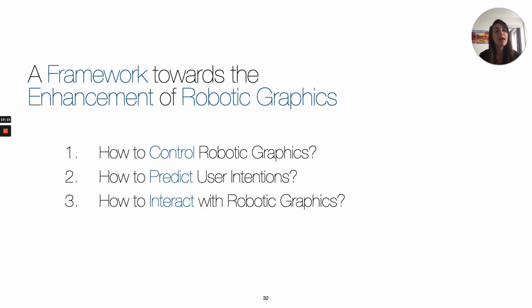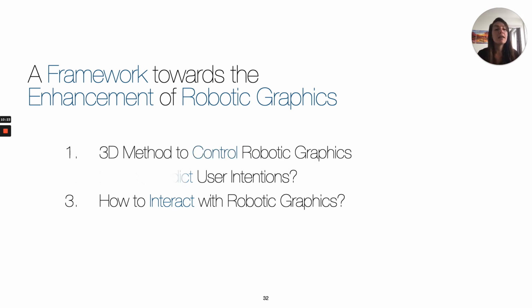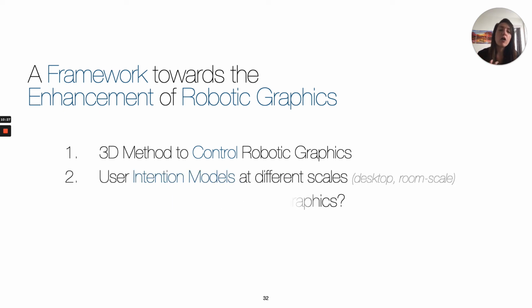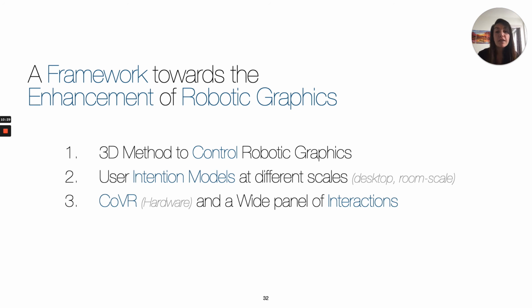To sum it up, I presented a novel framework for robotic graphics interfaces in VR through replicable implementation method and intention models at different scales. Finally, I described CoVR, a robotic graphics interface I designed through its interaction capabilities.